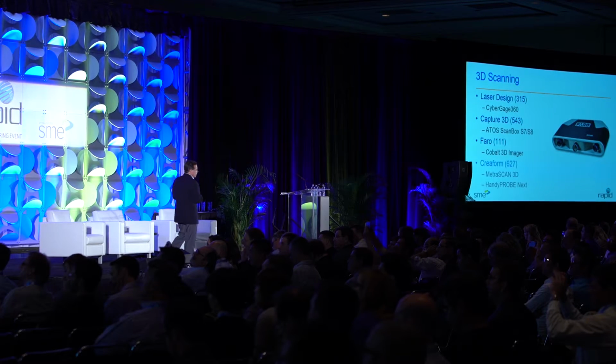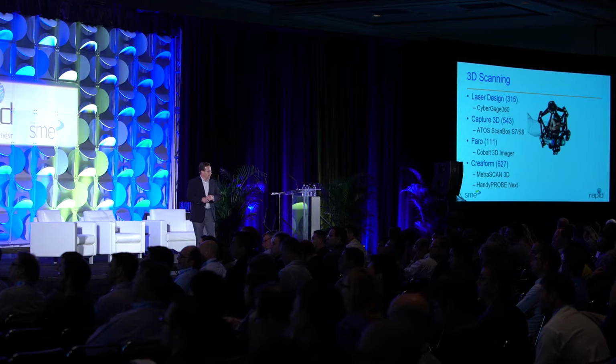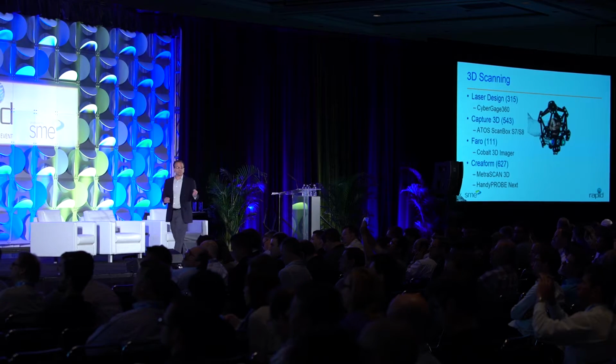Faro, the Cobalt 3D Imager. This is a blue light, structured light scanner. What I find very interesting on this is onboard processing in the scan data, but also a smart sensor that allows it to talk to other Cobalt scanners, which allows multiples to be controlled by the same computer.